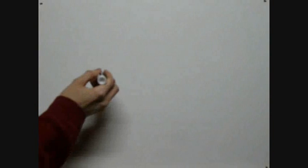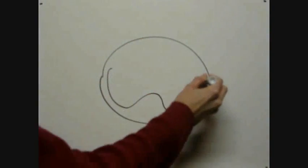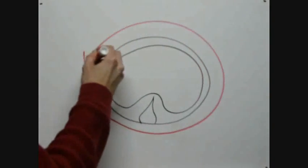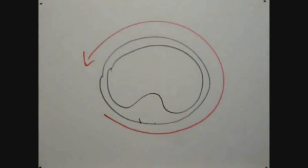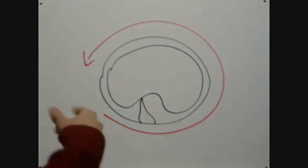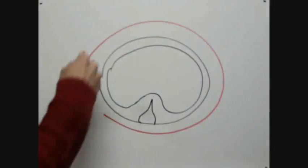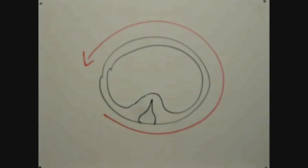Now, as an interesting side note, you may notice that this system is based on the lag between the fluid and the canal structure itself. So if you were to spin at a constant rate in the same axis for a long period of time, eventually the fluid would catch up with the structure and the hair cells would stop responding. Now, this isn't usually a problem in everyday life since you don't usually spin exactly the same way for at least 30 seconds, which it turns out is how long it takes for this to happen.